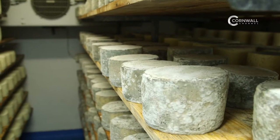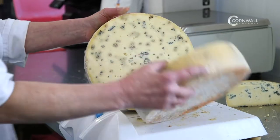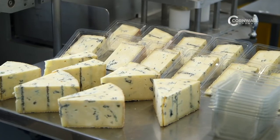We don't want a lot of mould in our cheese because the blue mould can be quite overpowering. It can be quite metallic, and it can actually take away the taste of the cheese, where with our cheese the blue mould is quite subtle, and we have the full flavour of the farm milk coming through in the cheese.